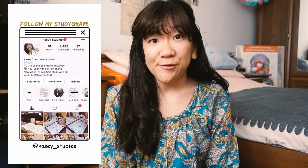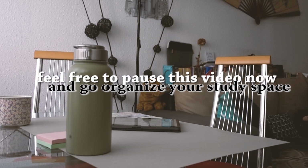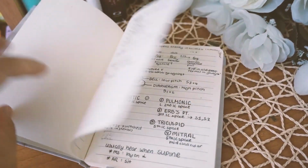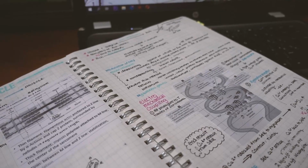Tip number 1 is to organize your study space before you start studying so that you can minimize your distractions and just have a nice clean study space. Tip number 2 is to study with a small notebook, either digital or an actual notebook, where you can jot in small notes and details of stuff that you want to memorize and it's kind of hard for you to memorize, so that you have everything in one place and you can read over the notebook every night.